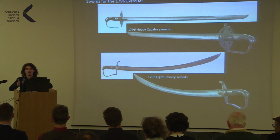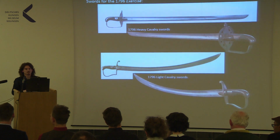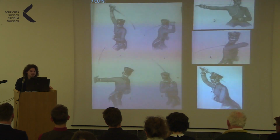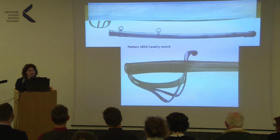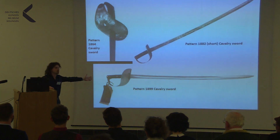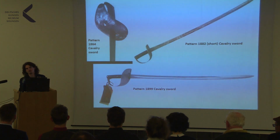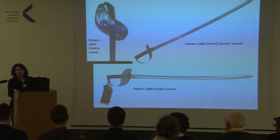And there are some chaps in the First World War who refused the new issue, officers, of course, because an enlisted man, you've got to do it, officers buy their own swords. So who did still use this one, which a lot of people tell you is the worst British cavalry sword ever, but there are people on active service in the First World War who chose to still keep that. So yeah, if you're an officer, you've got a bit more leeway.